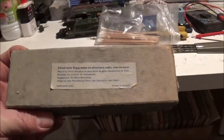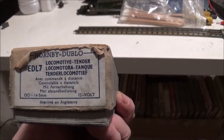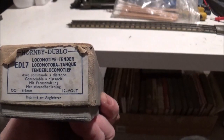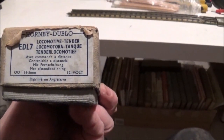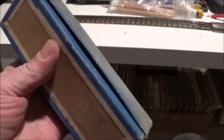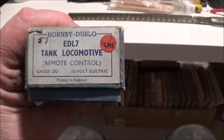There's boxes like that, and then there's boxes like this. And on the end of the box, it tells us that it's a Hornby Dublo EDL7 locomotive, a tank locomotive. And as you can see, it's in several different languages. And the box, or the label, was printed in England. Imprimé en Angleterre. Wonderful.